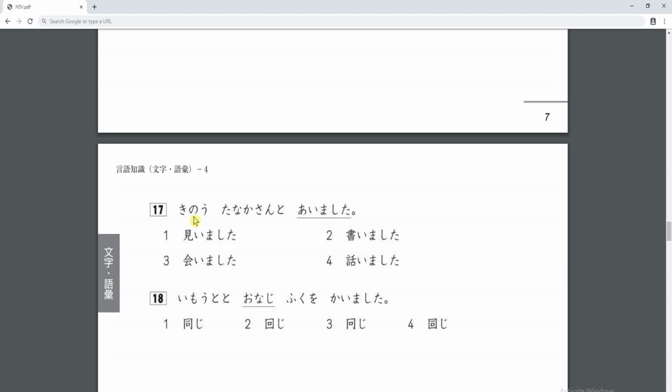17. 昨日、田中さんと会いました。So yesterday, 昨日、田中さんと, with Mr. Tanaka, 会いました, met. And these are not written correctly because this is a test and they're trying to trick you. So, 見ました, if this was the right answer, wouldn't have this い here because the い is inclusive of mi, and it would just be this character, mashita, mimashita, to see. But we've got aimashita.